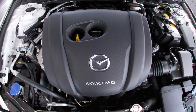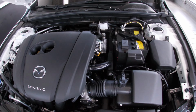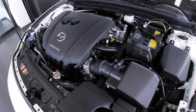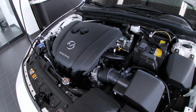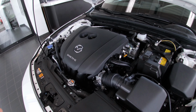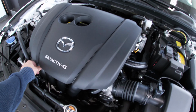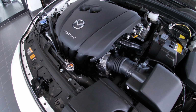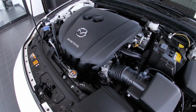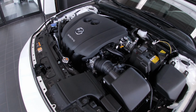So here you have the 2.5 naturally aspirated 4-cylinder, and Mazda's put this in many of their different vehicles. It's reliable. It's decent power. Its torque is just as much as its horsepower, which is 186. But it's been said that this has racing headers on it to help with exhausting that energy out of the fuel that it's using. So Skyactiv technology, we like that a lot.